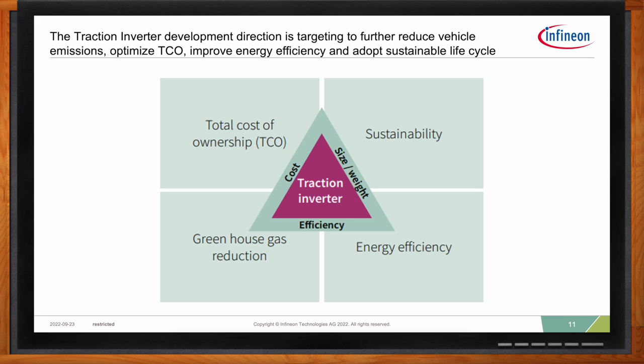And all of this can be managed by having the right-sized motor, right-sized inverter that can manage the optimization of the range and achieve those reductions that are very needed for the environment. So the traction inverter is a key component that drives the energy efficiency of a vehicle. Okay, so what about the material that the traction inverters are made of? Can that make a difference here as well?